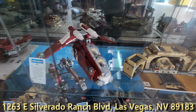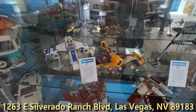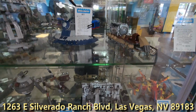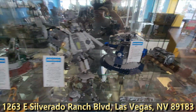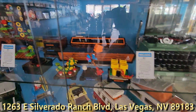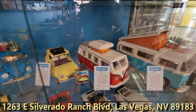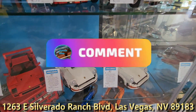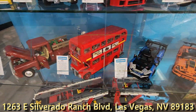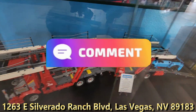Some of them may have all the minifigures, some of them may not. It just depends on the set, how it was purchased, all that kind of fun stuff, and it's all wrapped up into one glass case. Really cool part about this is there's a lot of different categories. You have the Star Wars, you have the Technic, you have Mario, and you have all of these different builds and all of that showcased, all wrapped up into one section in a dust free environment. It's really, really cool because even if you don't want any of those sets, it's just really cool to look at.